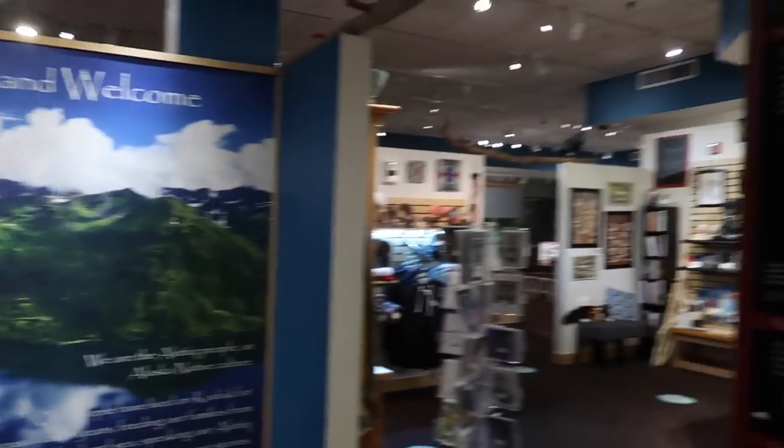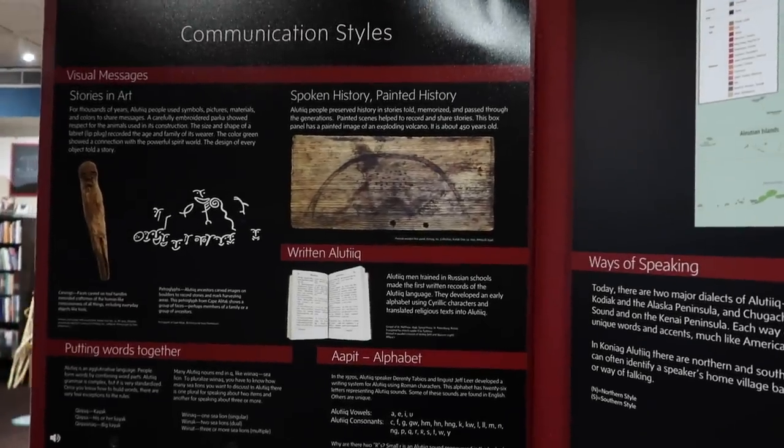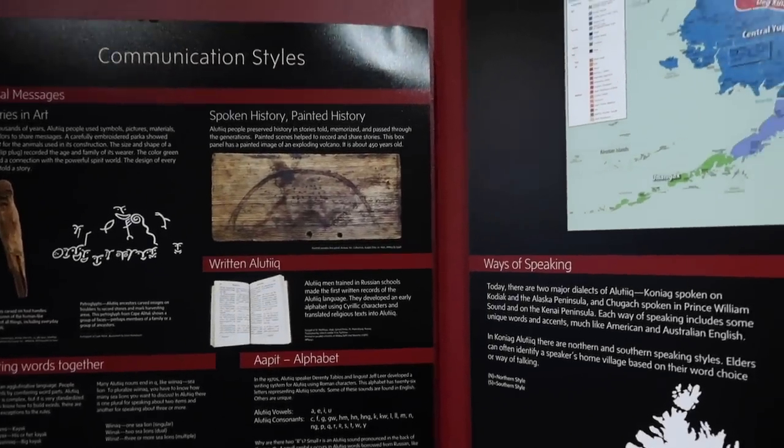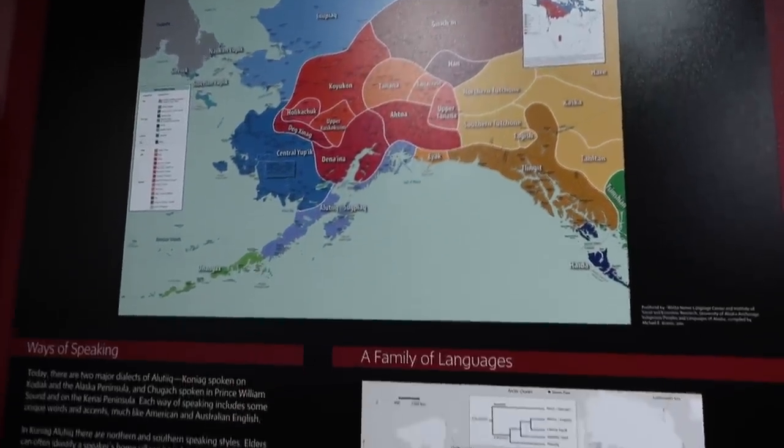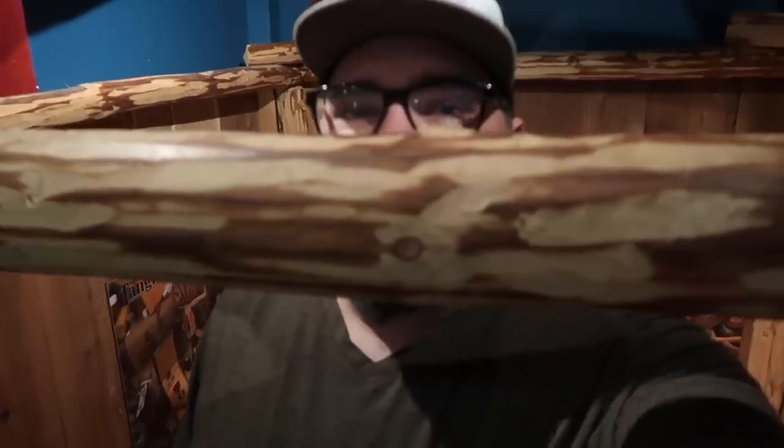Really beautiful. And then you can see they have a lot of information boards here just around the different regions of Alaska, different native languages around the state. It's also funny because Sherri finally found a display that is just her height. Not so much for me.